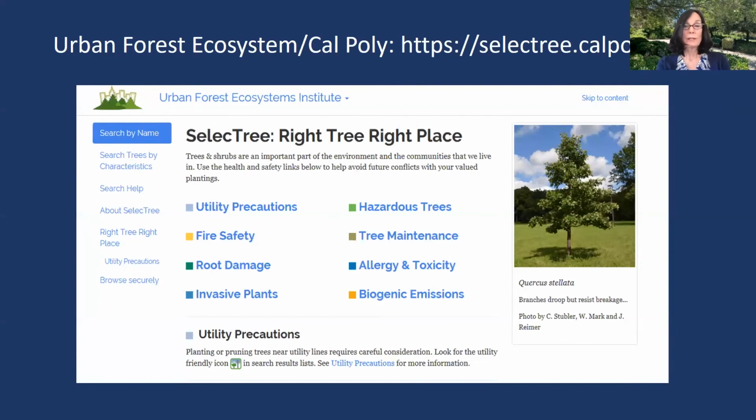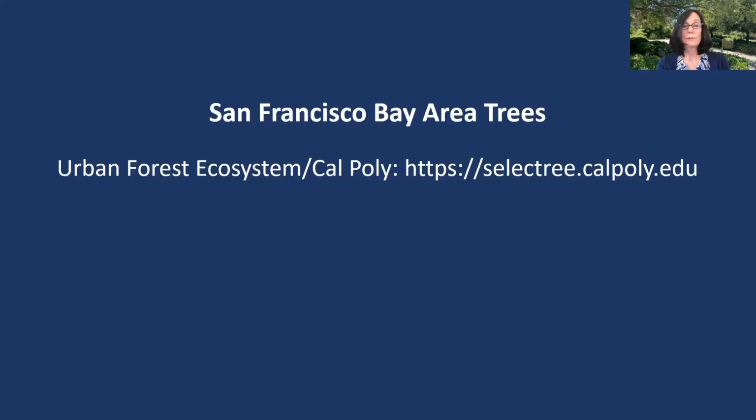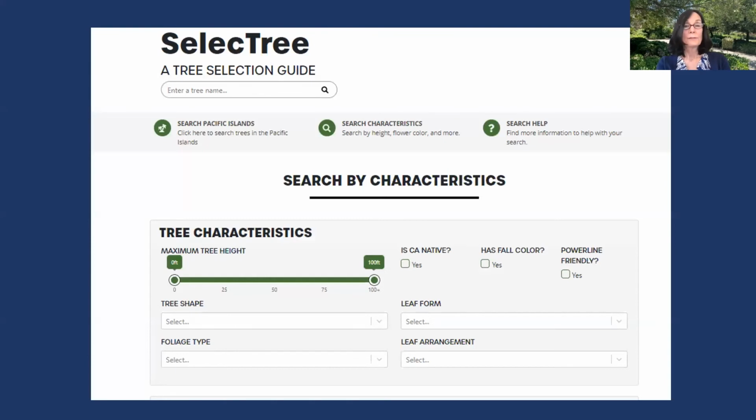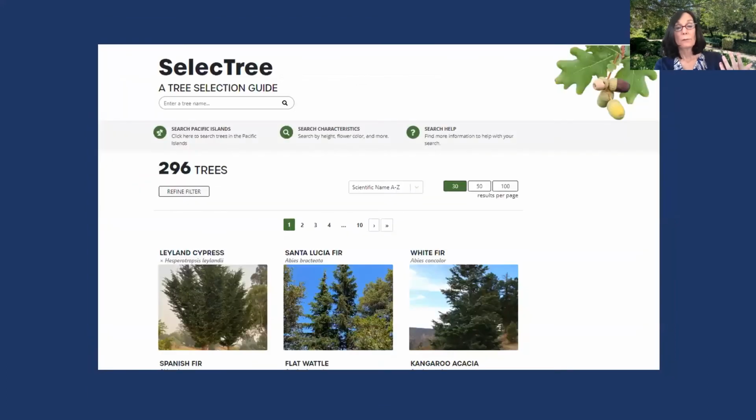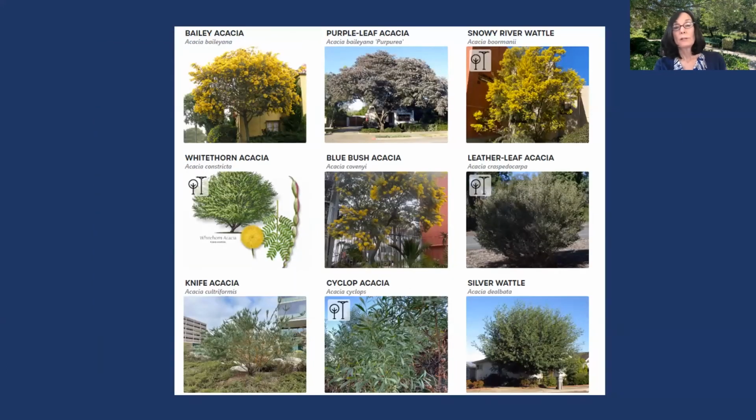So if you go to this website, for the Bay Area, I pulled up last night some recommended species. This is the screen when you click search by characteristics. I didn't limit the height of the tree, so I picked up to 100 feet. I picked under sunset zones 15, 16, and 17, which again are Bay Area friendly. And I just picked low or very low water. And you can see the number of trees that popped up. You can click on these thumbnails and you'll get those information sheets that I shared earlier about each of these trees.